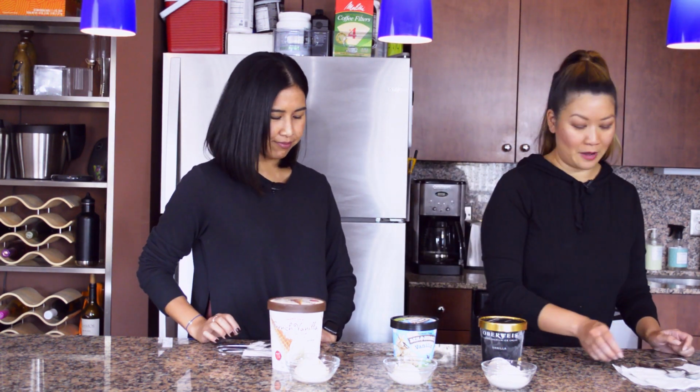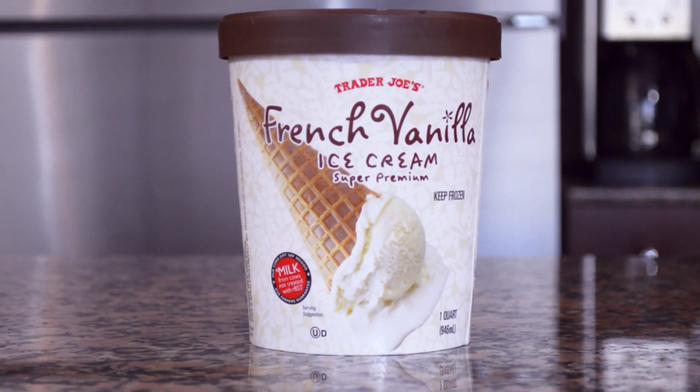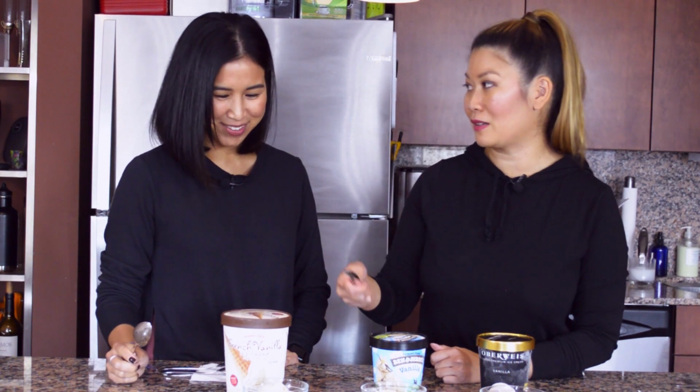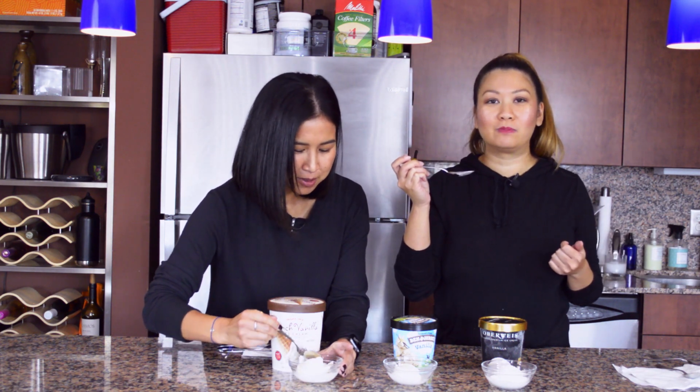Yeah. Okay, we've got Trader Joe's French vanilla. So for those that don't know the difference between vanilla bean and French vanilla, French vanilla has more egg yolks in there. So in my opinion, it'll be richer tasting because of the yolks. I'm a subject matter expert purely based on I just love to eat. This is very creamy, very smooth, almost velvety, almost like custard. Wow. Ooh, it's almost like custard because it's French, so it kind of has an edge up because it's French vanilla.